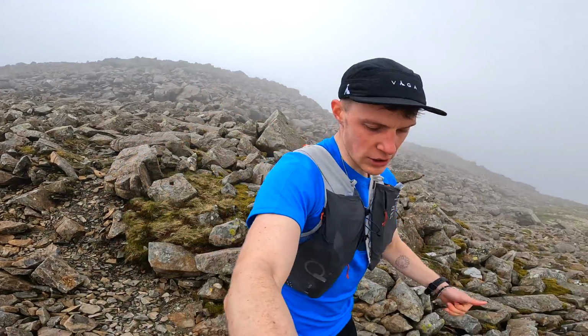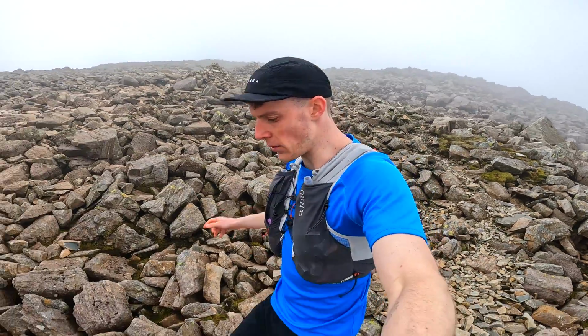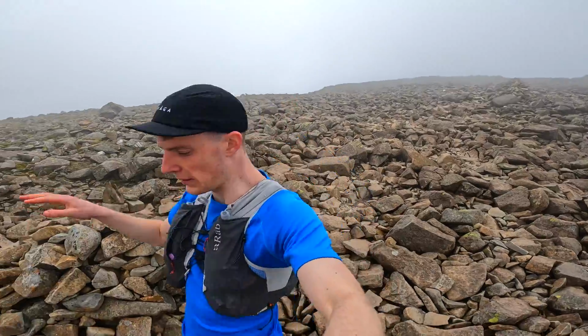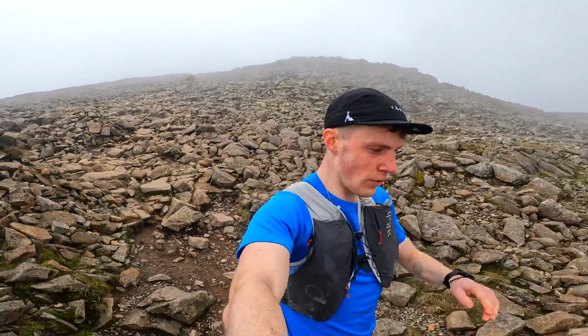Wasdale Mountain Rescue actually did an Instagram post quite recently telling people about the gullies there, because they look like you could go down them, but yeah, you definitely can't. So if you do the corridor route, make sure you plot the route properly and have your map out, and just be super careful with those gullies. But other than that, really nice route up.